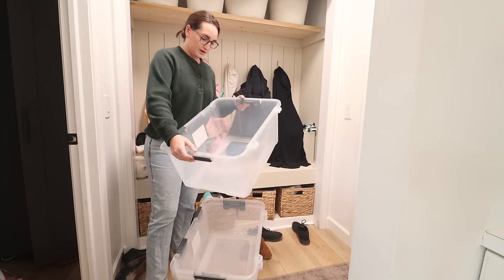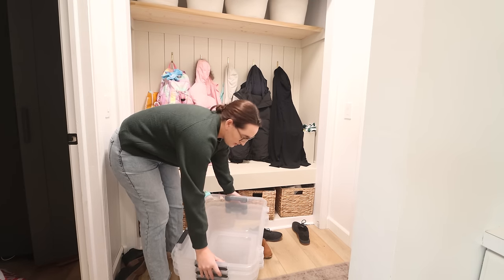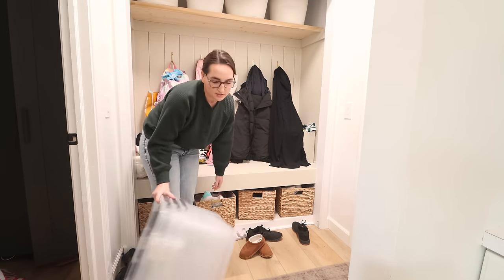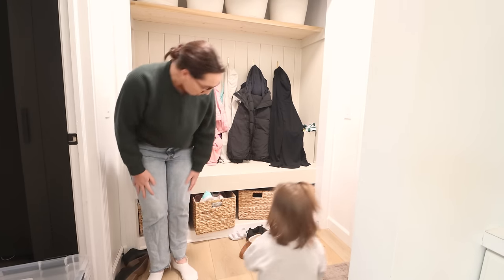We can get a lot more in here, but I'm also gonna go through and declutter the shoes that are currently in here. And then maybe we'll lose less shoes, huh, Britt? We'll have them both? Have both feet? No. No, we don't think so?